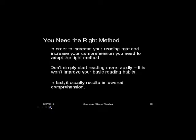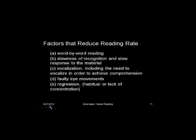In order to increase your reading rate and to increase your comprehension, you need to adopt the right method. Just like you don't simply go into a gym and start hitting the machine in random order, you don't simply start reading more rapidly. In fact, this won't improve your basic reading habits and it results in lowered comprehension. So you must follow a regular step-by-step method to go about increasing your reading speed. Let us take a look at some factors that reduce your reading rate. As we have already seen, word-by-word reading is one of them. In fact, slowness of recognition and slow response to the material that you are reading is another one.